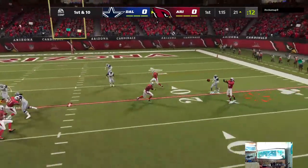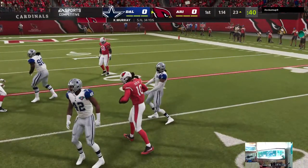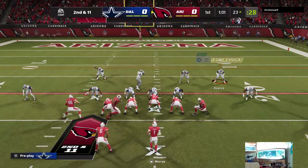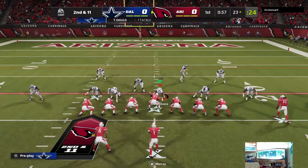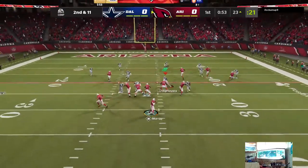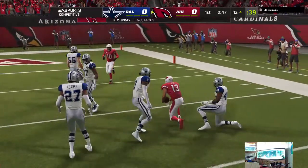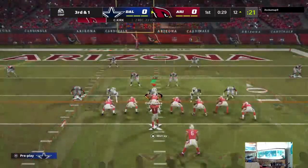On 1st and 10, here's Murray. And a catch made by Hopkins. And he will lose yardage here back at the 23-yard line. He was unable to shake free there, and they'll cover him for a loss of a yard. Looking to throw again on 2nd down. Murray. Throw right side is going to be caught by Kirk. They'll wind up getting 10 back as that sets him up for 3rd down.